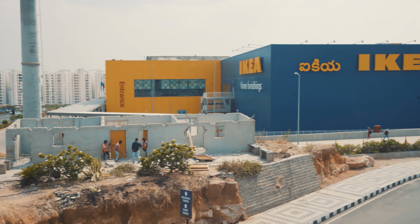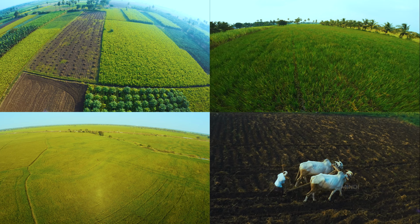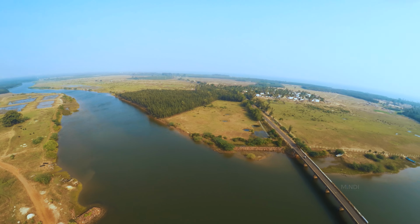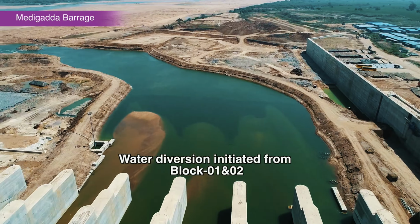The development of any state is hugely dependent on its availability of water and corresponding irrigation facilities. To boost the irrigation of Telangana state, the water from the Godavari Pranahita region, which flows unused, will now be utilized for the benefit of the newborn state.